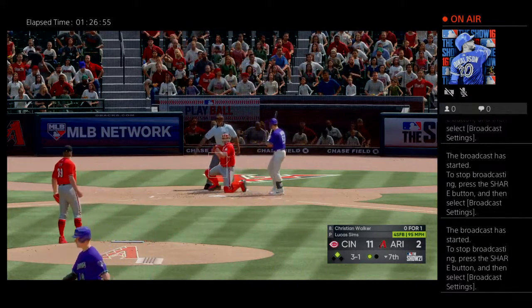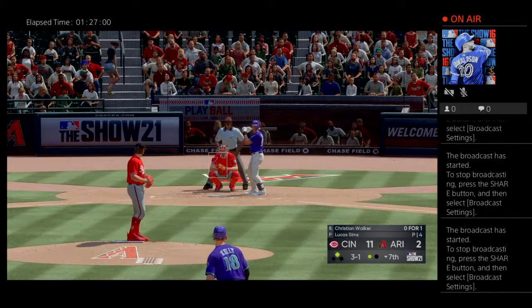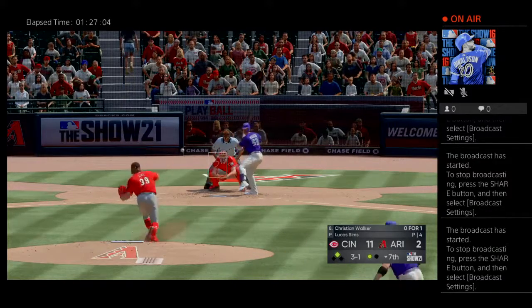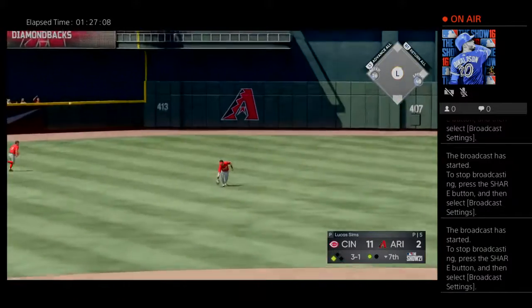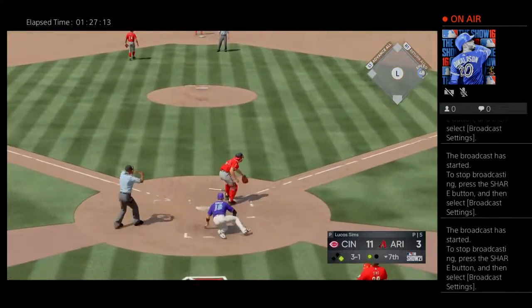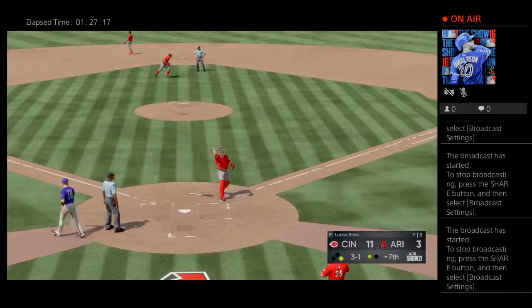Ruled a strike on the outside corner, 3-1. Soft liner towards center. That's in there. Base hit. Kelly is on his way home. And he's safe at the plate. And the gap shortens, but still plenty of work to do.